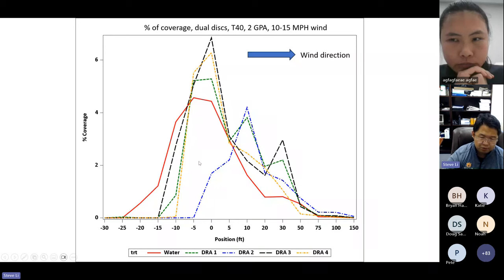But what you might have to consider here, this might be a selling point for the DRA, is if you look at the deposition curve around the zero position. Remember, this is where the drone was flying. The drone's belly was facing the zero position mark. You see all these curves where I added a DRA with water, we documented a significant increase of percentage coverage. So the deposition was significantly increased on the water sensitive paper.